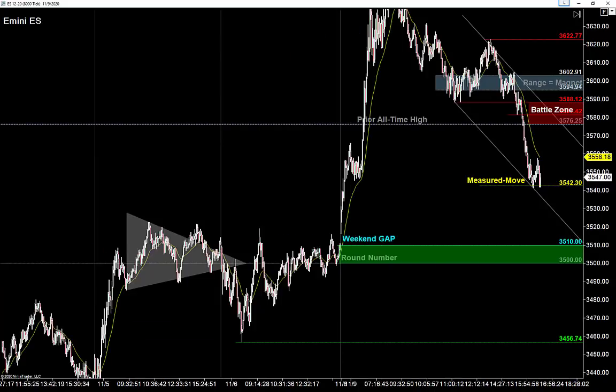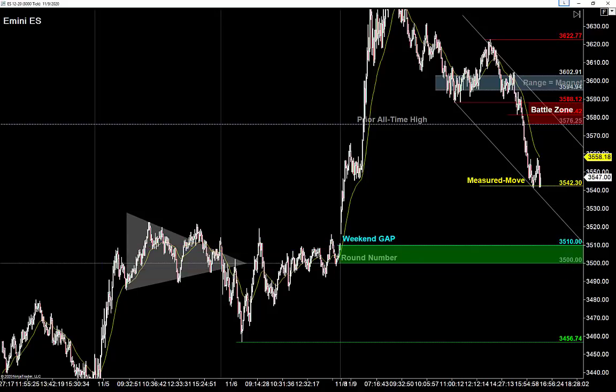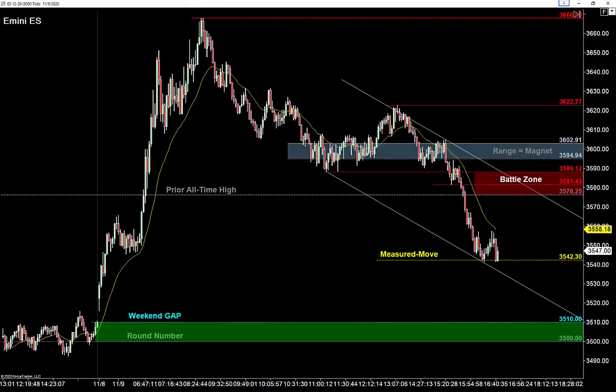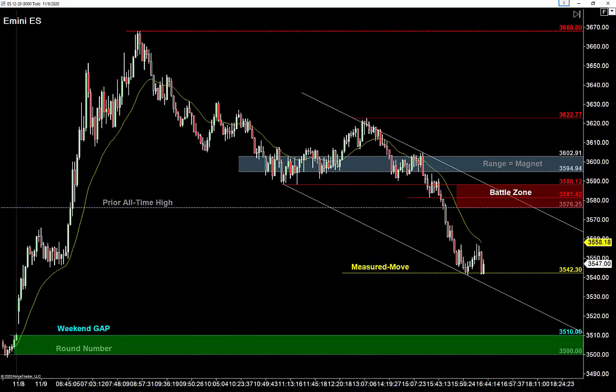There's that big range you can see from last week's post-election run up there. That range, because ranges are magnets, at 35.00 should be a pretty easy target for those sellers. So we know we're bearish. That is the easy part. We also know we want to sell at resistance. That is a relatively easy part here as well.